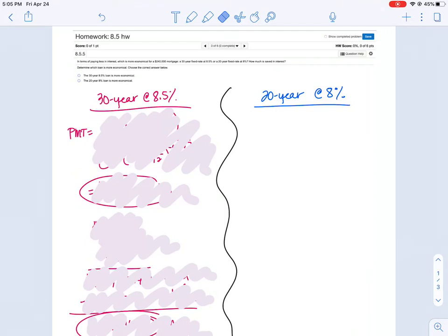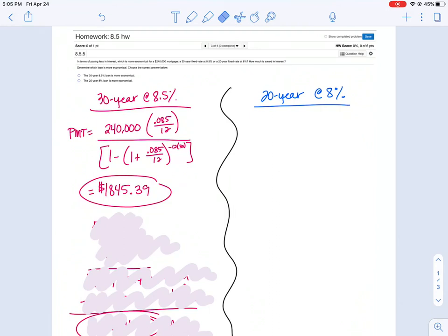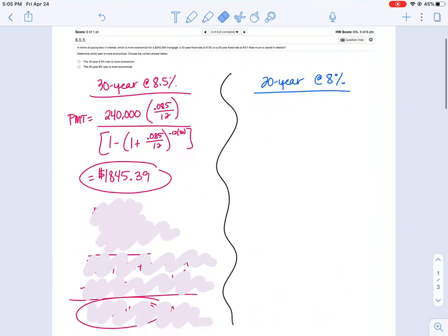And so before you figure out how much you're saving, you got to first figure out what your payment is going to be by using the payment formula in this section. Plugging in all of our information, we've got our $240,000, we have our interest rate, we're making a payment for 12 months, and we're doing it for 30 years. So all of your information should look like this. You're then going to use your calculator to calculate what the payment is, and you should get a payment of $1,845.39.